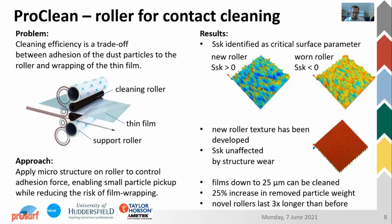And Technic was quite successful in identifying the SSK parameter as one of the key parameters that changes between a new roller and a worn roller. And on this basis, we were able to establish a surface pattern which has a better wear behavior, is not that much affected by wear, and they were able to reduce the film thickness that they can clean without wrapping. They are able to remove more particles because the specific adhesion to the particles is larger, and they increased the lifetime of the rollers. So this was quite a successful demonstrator that they produced.